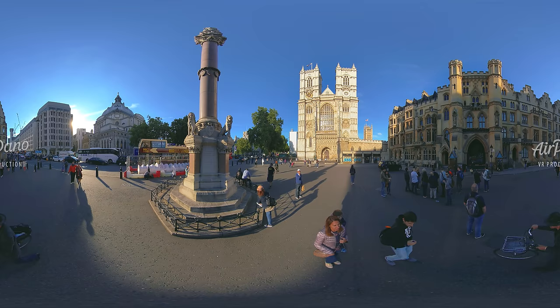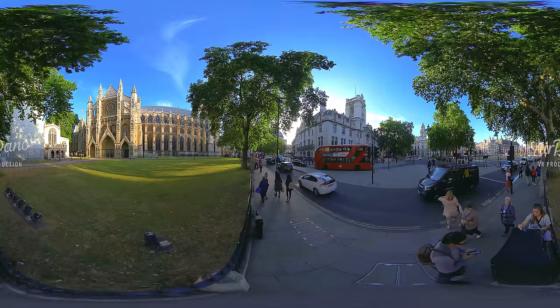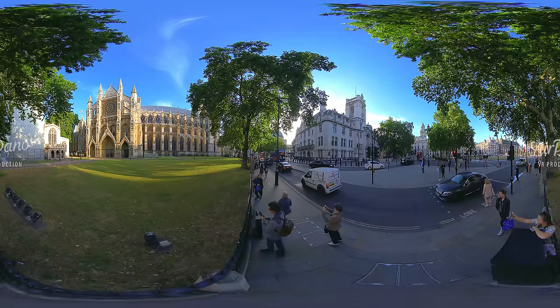We're in front of the Westminster Scholars' War Memorial and Westminster Abbey, a beautiful Gothic church. The Abbey, together with the Palace of Westminster, was designated a UNESCO World Heritage Site in 1987.